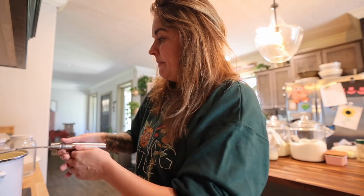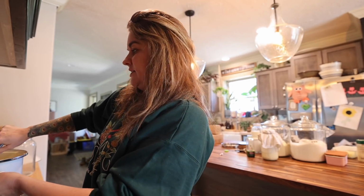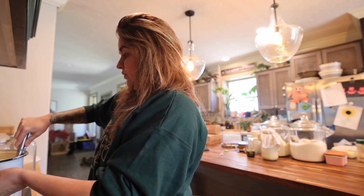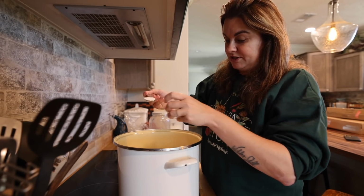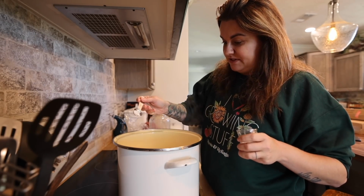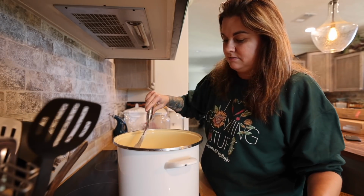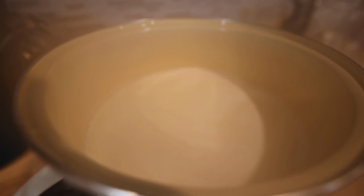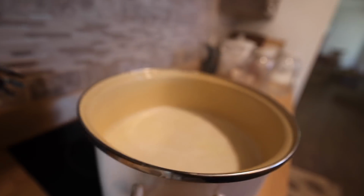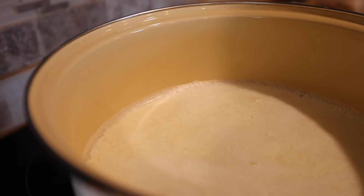So now my milk, let's see, yeah, we're right at 200. I'm gonna pull this off the heat, and I'm just gonna put in my 2 teaspoons of citric acid, and I'm also going to put in just a few teaspoons of salt. The effect of this is almost instantaneous. I'm trying to show you without fogging up my camera lens. You see how the curds are already starting to separate from the whey there.